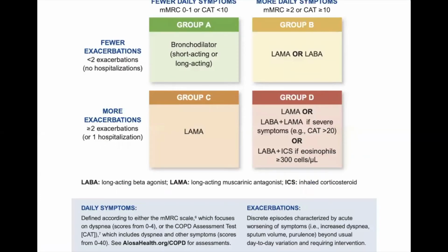This is a figure which demonstrates the GOLD criteria. It shows groups A through D, with A being the least number of symptoms and exacerbations, and D meaning the greatest number of exacerbations and symptoms. You can see group A, the treatment for group A patients, and at the top line you have fewer daily symptoms and fewer exacerbations.